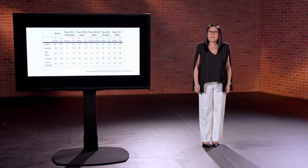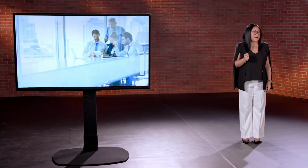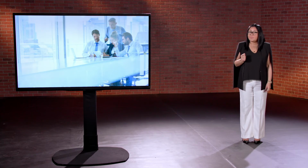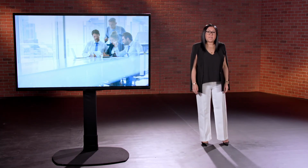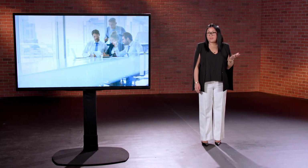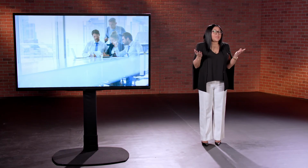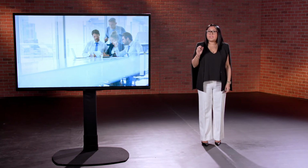There is a similar trend when it comes to LGBTQ attorneys. As of 2016, LGBTQ attorneys make up 3.24% of associates, but at the partner level, they only make up 1.89%. In terms of gender in big law, women are doing better than they have in the past, but there is still work to be done. Although women make up a majority of law students and 48% of associates, as of 2017, only 19% of equity partners are women, and only 2% of them are women of color. In short, there are more women entering the legal field and becoming associates, but as we look at partnership rates, the number of women severely narrows.